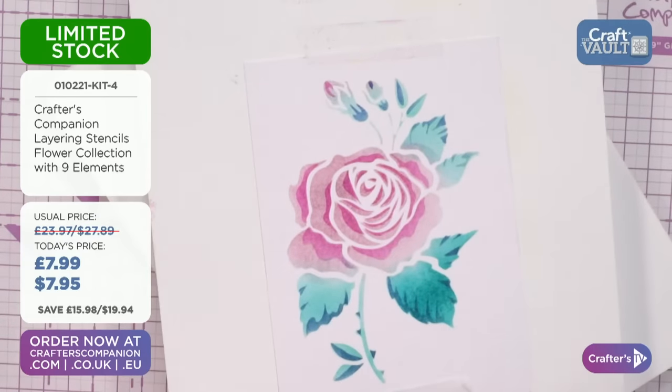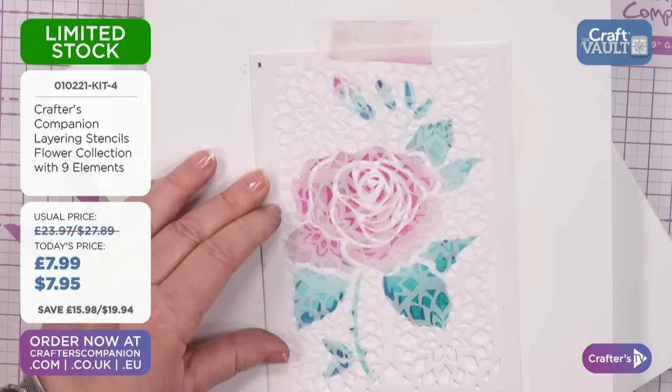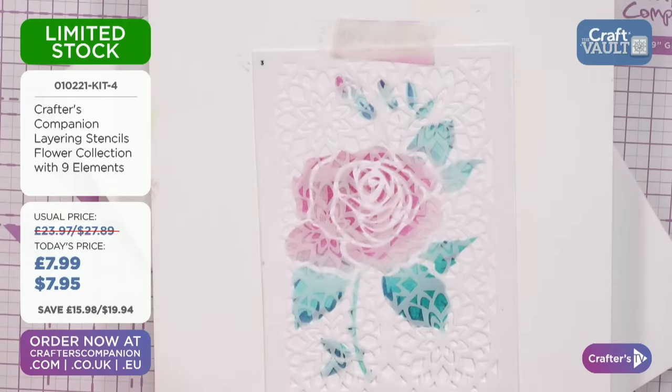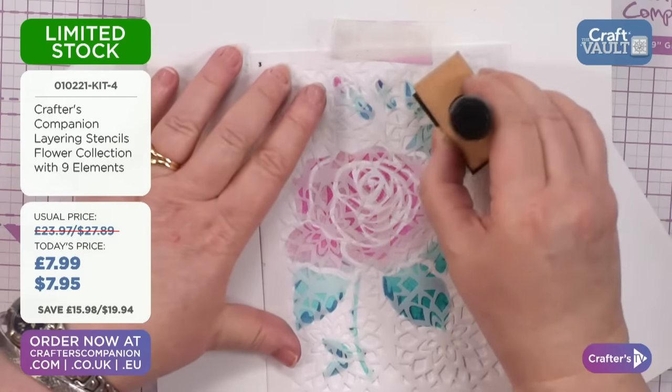That is stunning. It's looking good, isn't it? And then I'm using, now this is the background from the Dahlia, whichever way you want to say it. So what I'm going to do is just grab this. Now this is Smoke Plume. It is a really pretty pale grey ink. Hopefully it's the right one I've grabbed, because I think this just gives the most beautiful background.